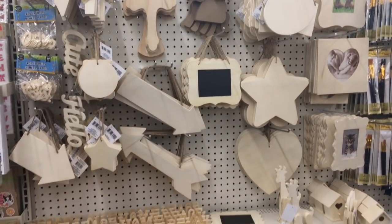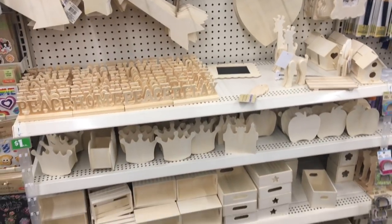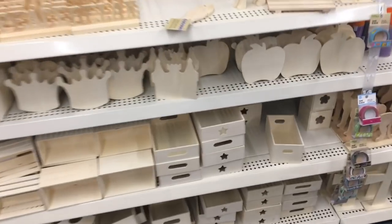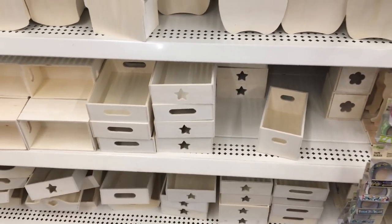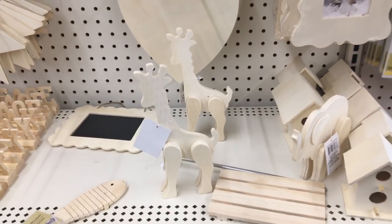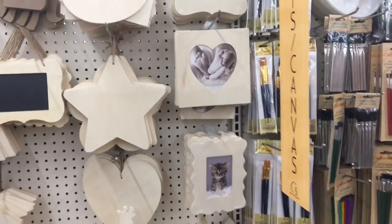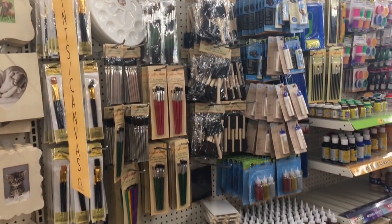Like I said, you guys, they have restocked their shelves. So I'm just going to go over all of this so you guys can see. I love these wooden trays with the star on the side. I think those would be a really good 4th of July or Independence Day DIY. And I couldn't get over these giraffes. Oh my gosh, those would look so cute in a nursery. But yeah, they had a ton of stuff, so I'm just gonna scan over all these items.